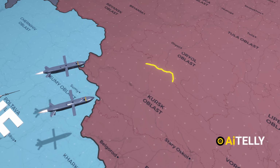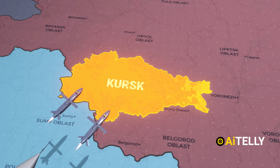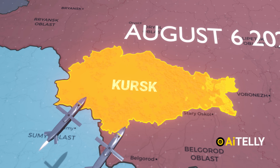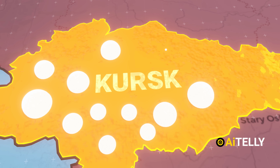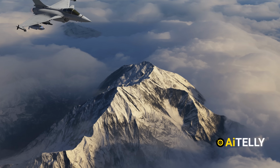One of the reported targets was the Kursk region, where Russia has been attempting to regain control of its country from Ukraine's surprise attack on August 6, 2024. The Storm Shadow missile caused at least 14 large explosions, many of them preceded by the sharp whistle characteristic of incoming missiles. Let's take a deep dive into the Storm Shadow missile.